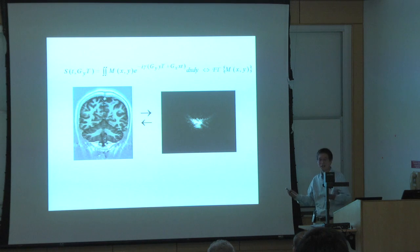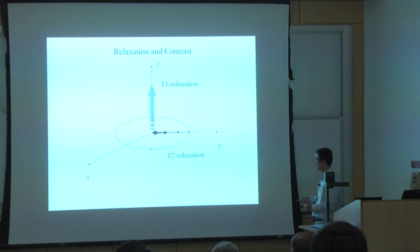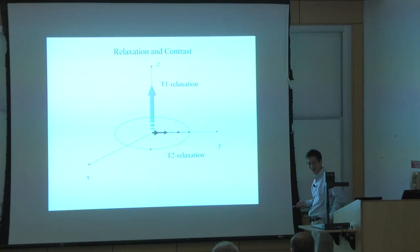Now to make this useful for doctors, you have to have contrast, okay? If you just get a blank image, it's useless, even if you have a lot of signal. The contrast for most MRI images is based on relaxation times. We know that there are two relaxation processes. One is, once you knock down the magnetization to the transverse plane, how fast it goes back to its equilibrium value along the z-axis, along the main magnetic field. That's the T1 relaxation, okay?